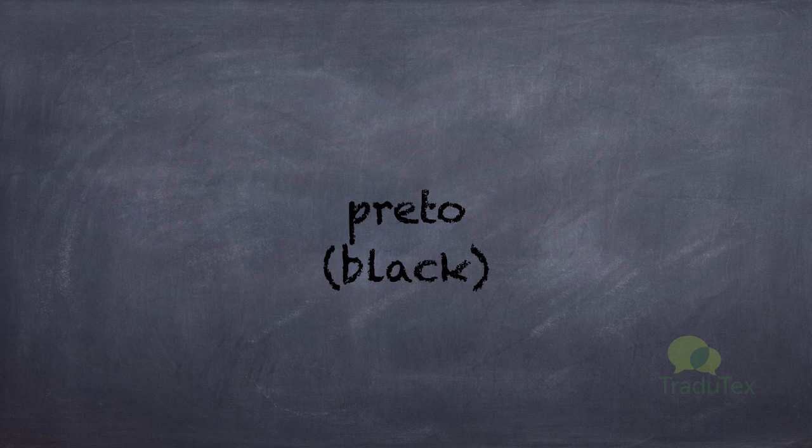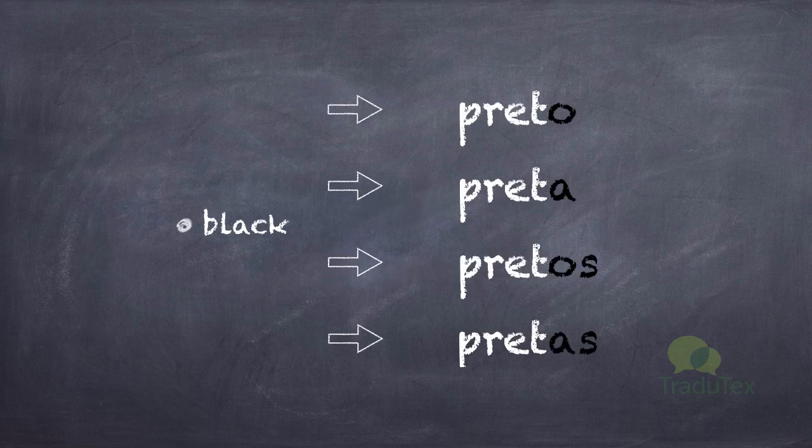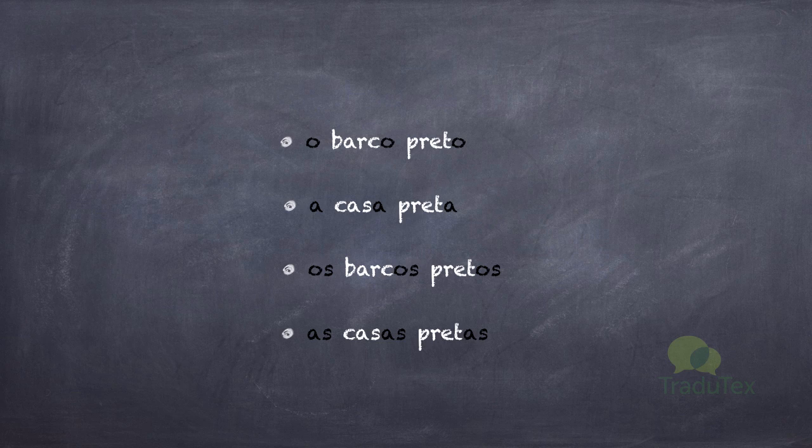And let's learn another one. Preto. Black is preto. Preto, or, as you already know, preto, preta, pretos, pretas. Remember why? O barco preto, the black boat. A casa preta, the black house. Os barcos pretos, the black boats. As casas pretas, the black houses.